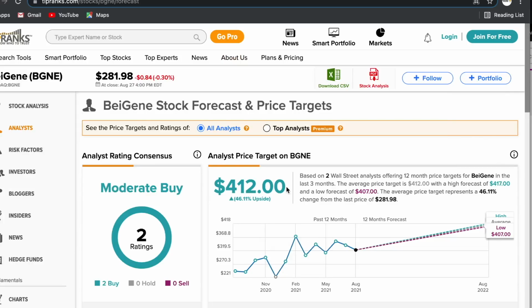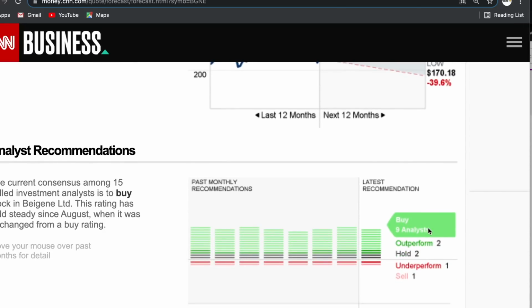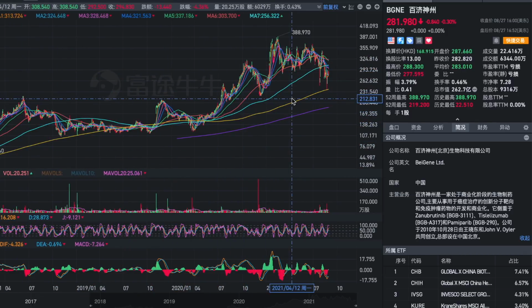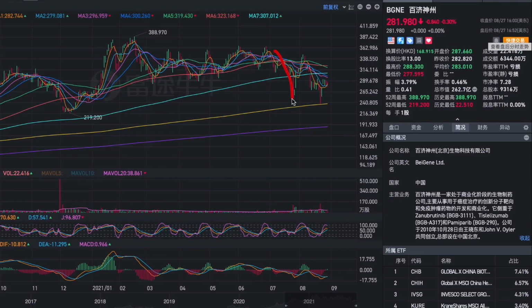On TipRanks, analysts give it a price target of 412. It is now sitting at 281, so it means we still have 46% upside. On CNN, the price target average is 404, with 9 analysts giving a buy, 2 for hold, and 1 for sell. For a few years, the share price had been somewhat stabilized, moving slowly and steadily uptrend. For this year, it mainly had been consolidating, while there were 2 big dips because of the Chinese government regulation fear on the health sector.